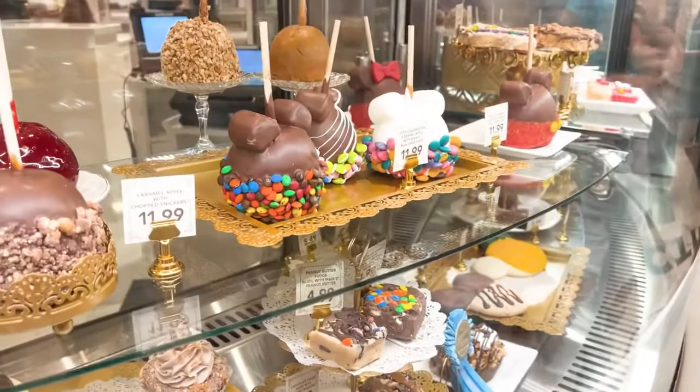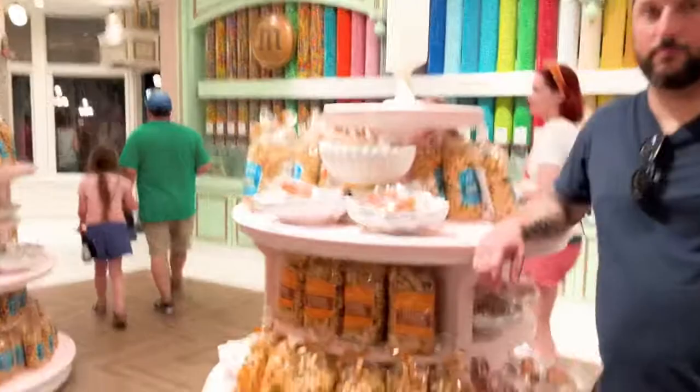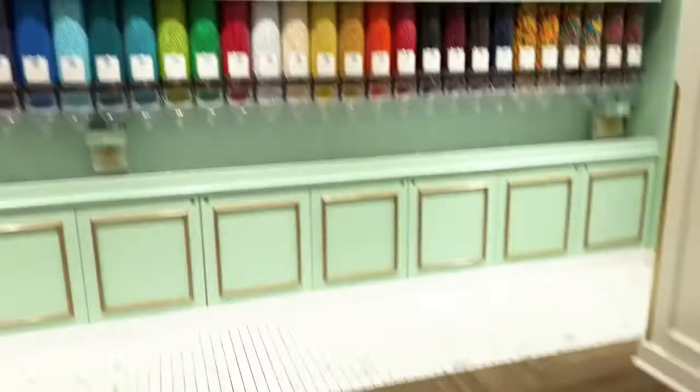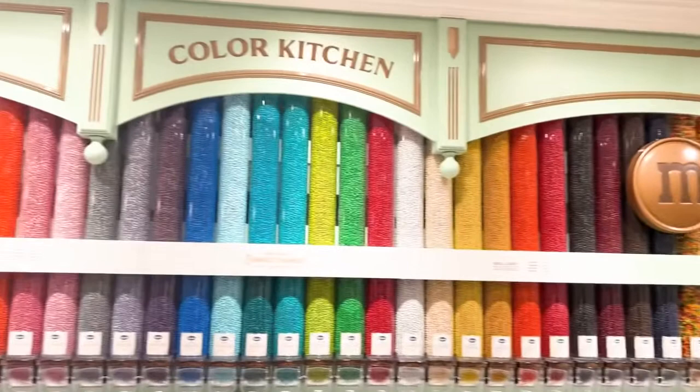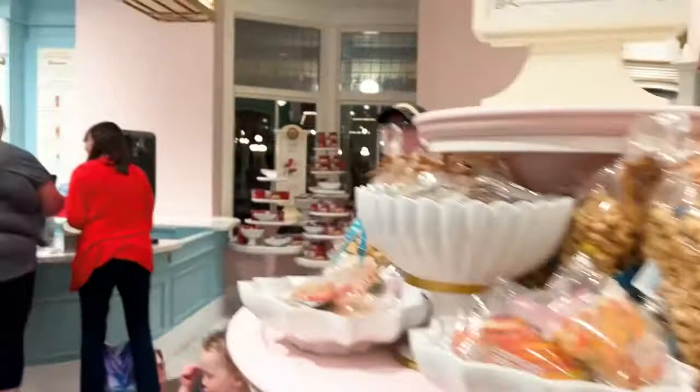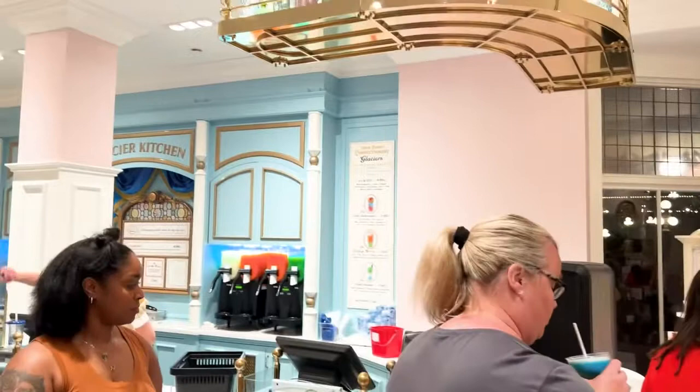All right. I'll go out here. Look at some more treats out here. It's crazy over by the cases. This is their M&M wall. You can get any color you want. I know you can get customized ones down at M&M World and Disney Springs as well. So this is Goofy's Glacier, so slushies over here.